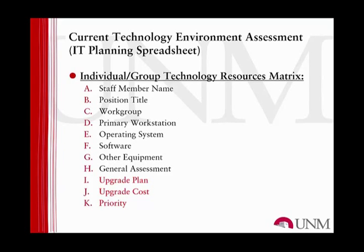In your future plans for operating system upgrades, you could specify that future Windows machines will run Windows 10, which is the next version of Microsoft Windows in development now, or Apple OS X 10.10 Yosemite, which is just being released this fall as a new version of the operating system for Apple machines. Again, a little internet research will help you assemble your plans for hardware and software. Software is a section on the plan and the next column that we're discussing right now.